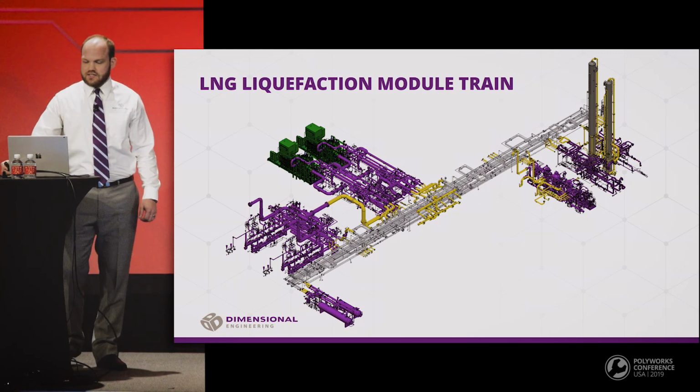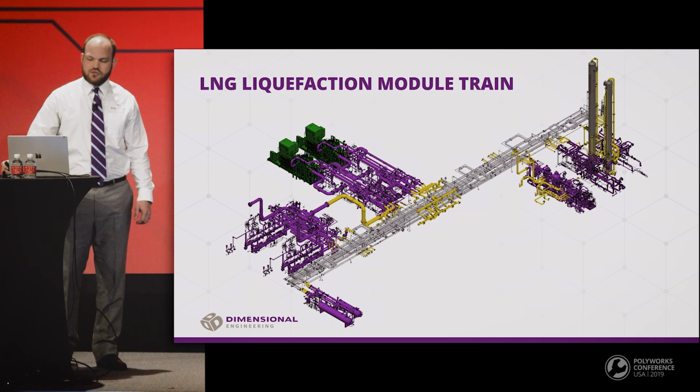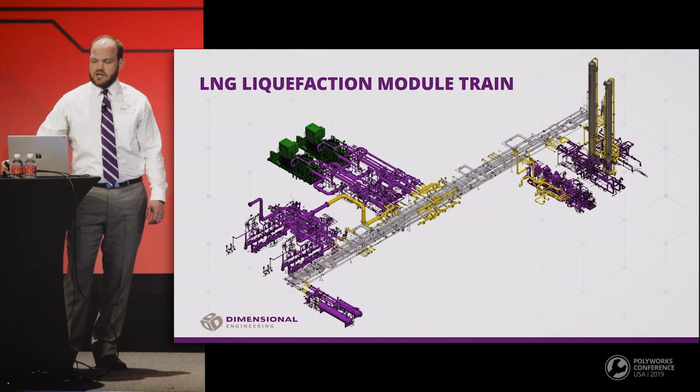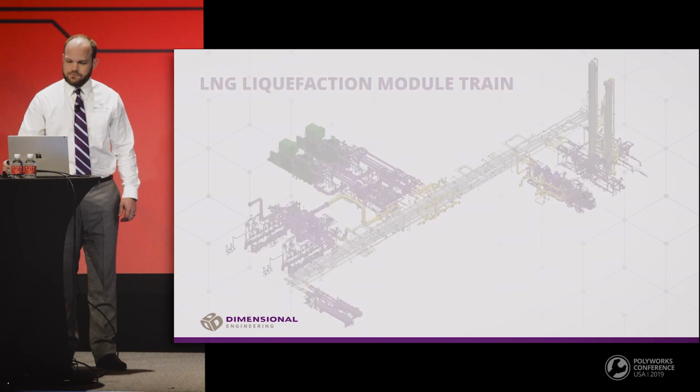Seen here in purple are the process modules, in gray the pipe racks, in green the compression modules, and the yellow spools are the ship loose and interconnecting piping. To give you a little more sense of scale, each one of these modules is approximately 50 feet long and 12 feet wide.